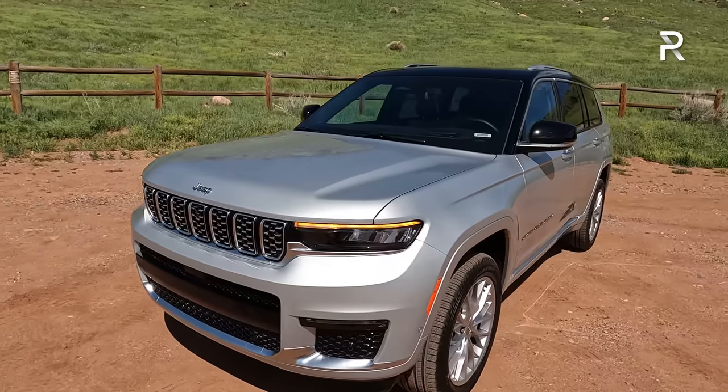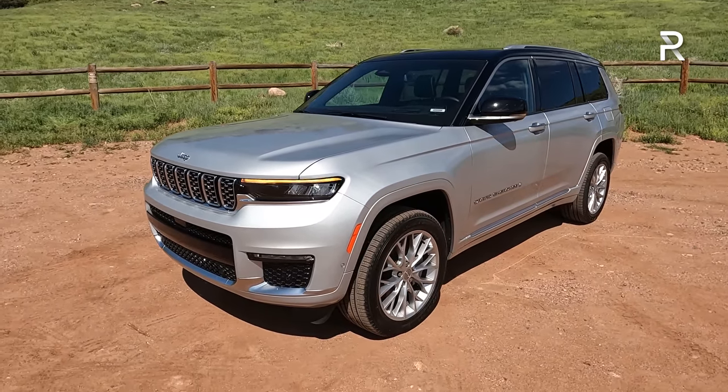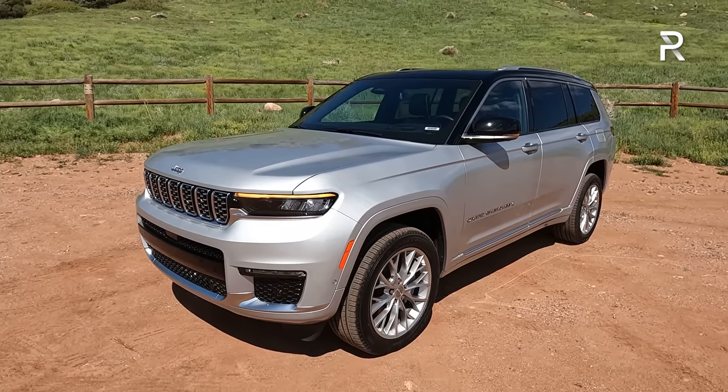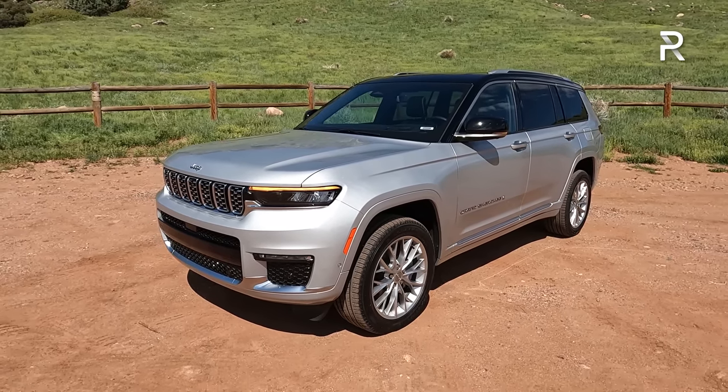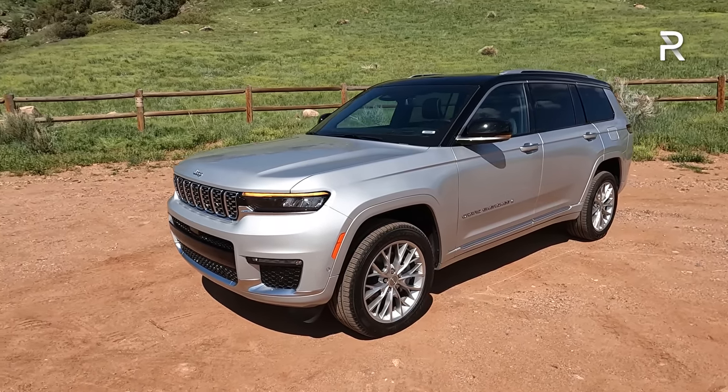But overall, in this silver color with the two-tone roof, it's definitely still an attractive vehicle. It just doesn't stand out in the way that some competitors do. This is kind of an anonymous, more conservative looking vehicle. I do like how boxy it is, however, and it's definitely gonna give us that traditional Jeep look.